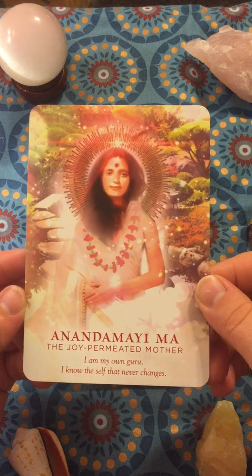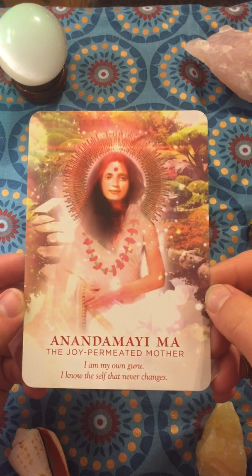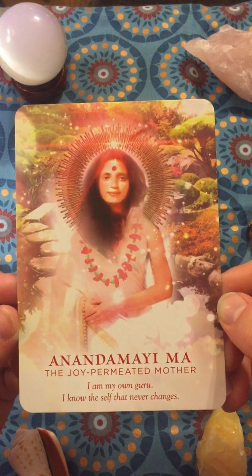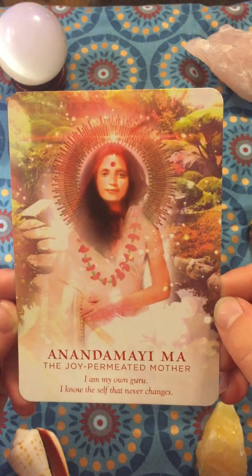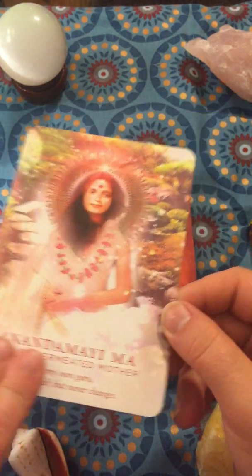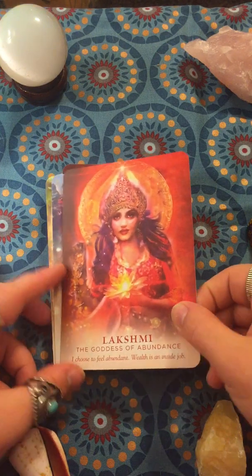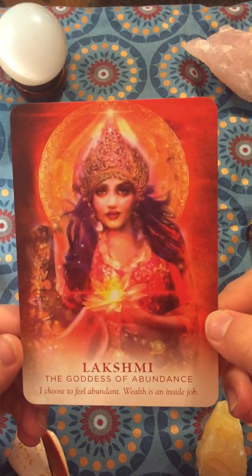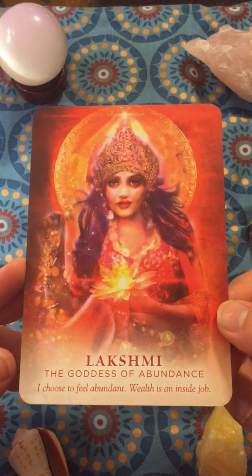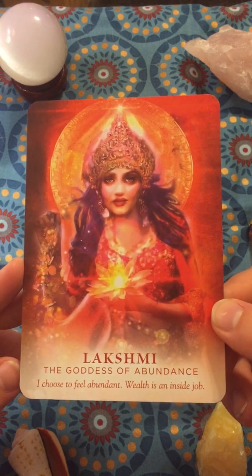Anandamaya Ma. I have no idea if that's right. The joy-permeated mother. I am my own guru. I know the self that never changes. Wow, what a beautiful card. Lakshmi, the goddess of abundance. I choose to feel abundant. Wealth is an inside job.